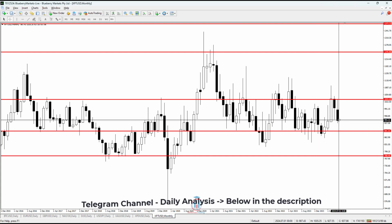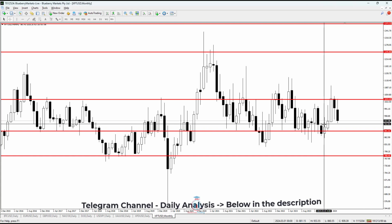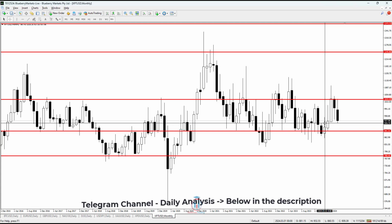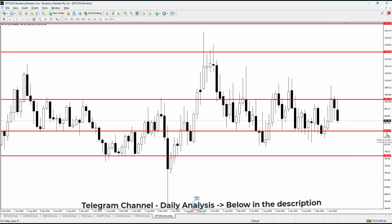We have one more week until this month closes, so we'll see what happens, but very important information for the price on the monthly time frame. If the price goes below this one here, which is 926.70, this will indicate further decline, and it will reach 891.55.